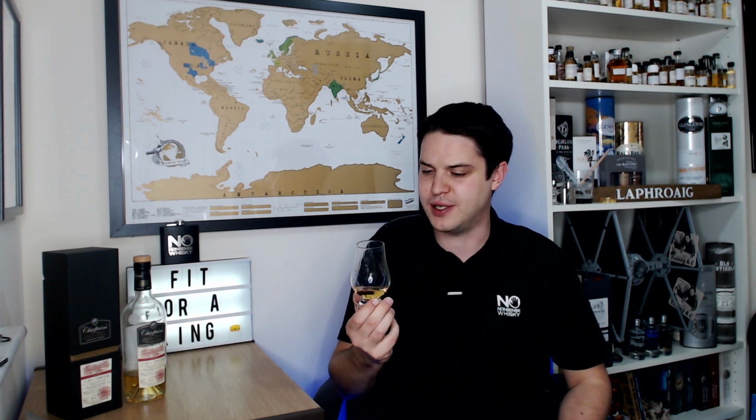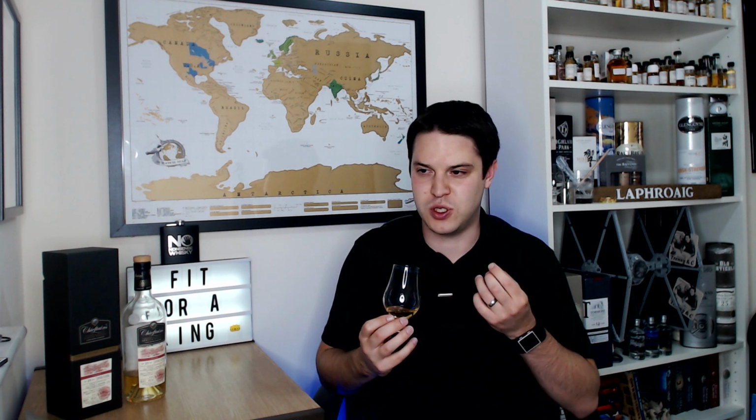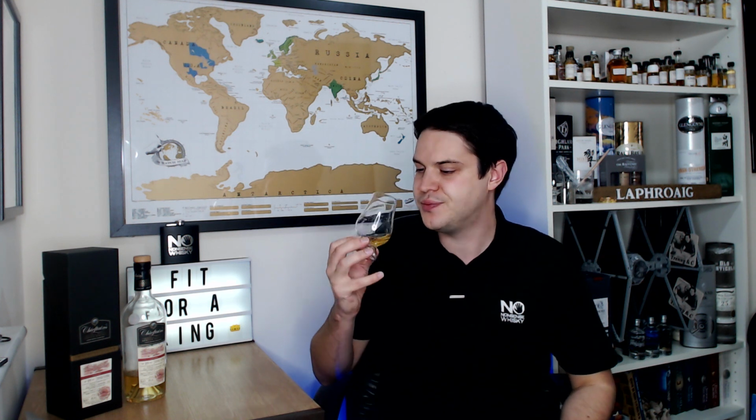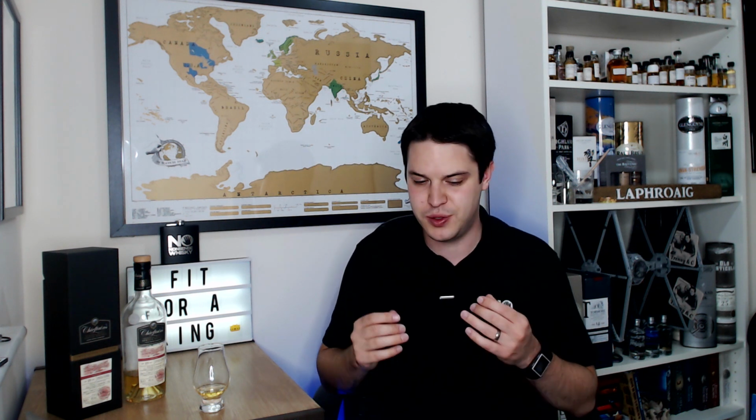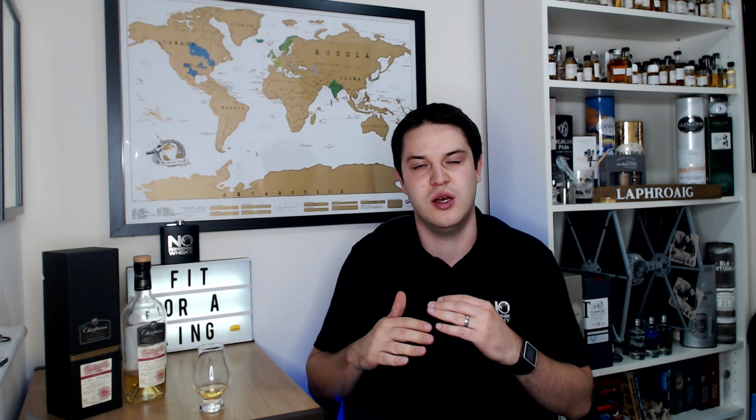Oh, what a taste. Now it's 43%, so there's not much of that kind of alcohol notes on it. Little touch of spice as you're swallowing, but it's mainly, I really like the tasting note juicy at the moment. It's a juicy dram. I haven't had many of those on the channel recently, but it's definitely juicy. More of them kind of light fruits coming through. Definitely that rum influence, but it's not rum-like. It's just a touch of that kind of tropical nature of the rum coming through on the side of it.